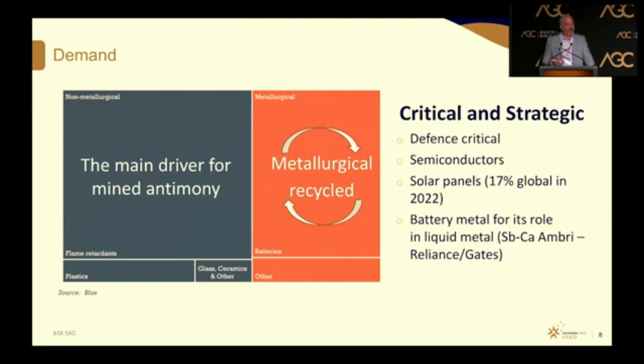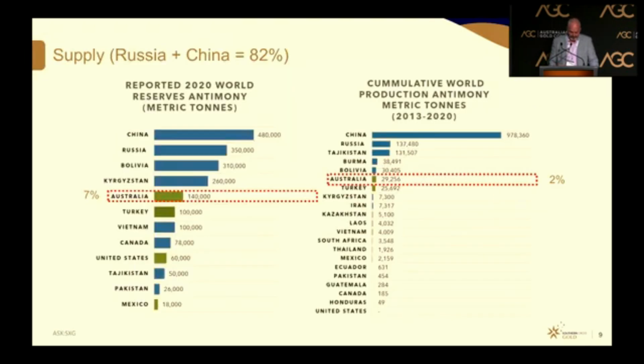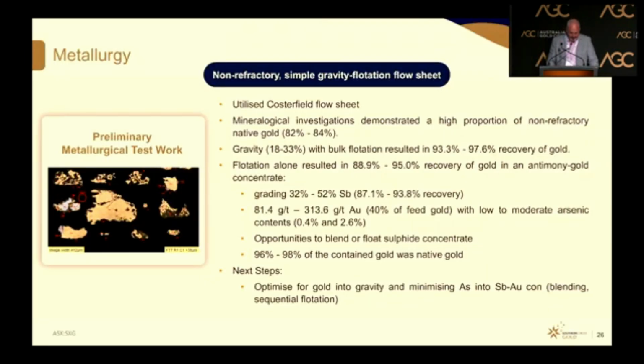The main driver is industrial use in flame retardants and solar cells, to clarify the glass, but it's defence critical, and this project is one of only a very few in the Western world that will plug that supply gap. 82% of antimony is controlled by Russia and China. So essentially Russia and China control the munitions supply chain, which is an interesting proposition.